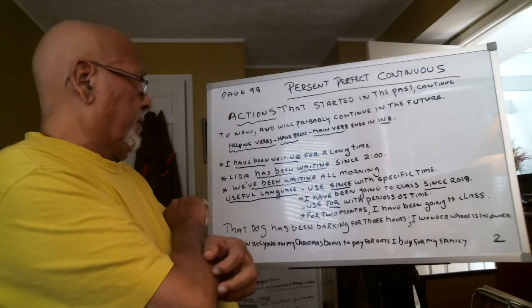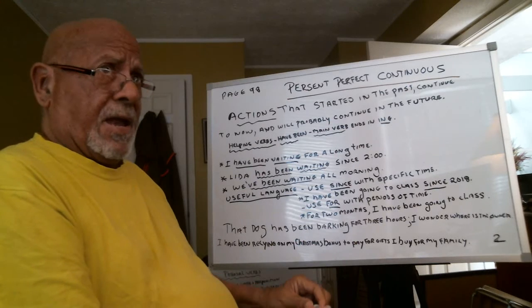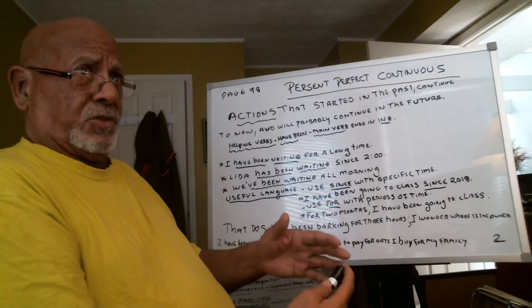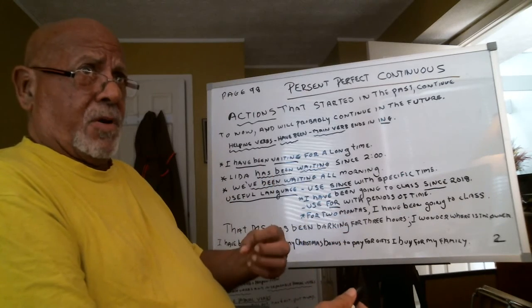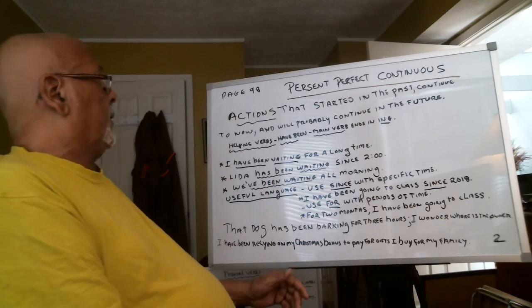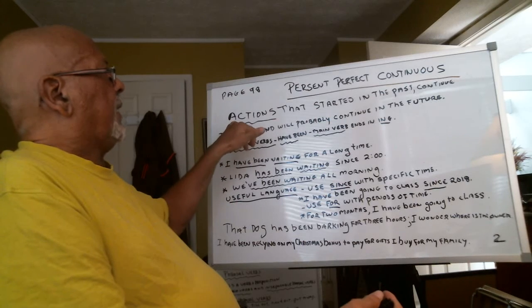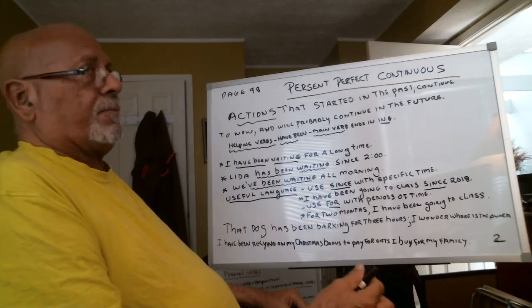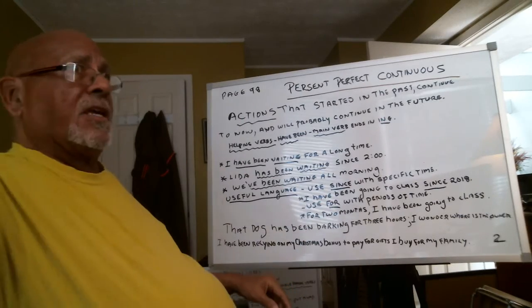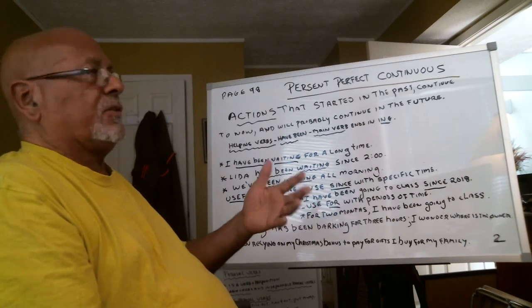Okay, so let's go a little review here. Present perfect continuous. I prefer to say progressive. British English, they use progressive. Americans use continuous. Same thing. You can use either or. Okay, the definition. Actions that start in the past, and they continue to now, and will probably continue into the future.